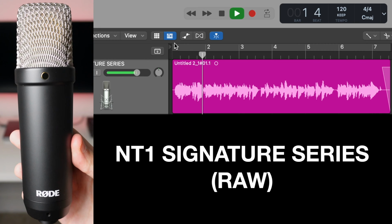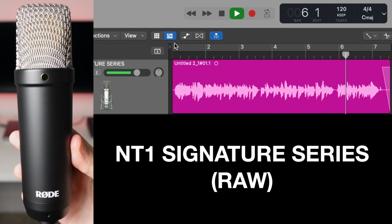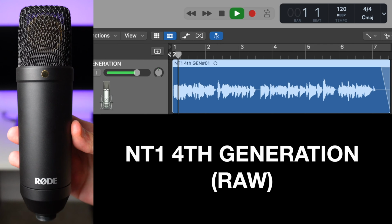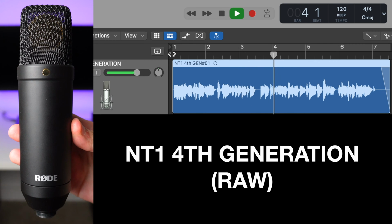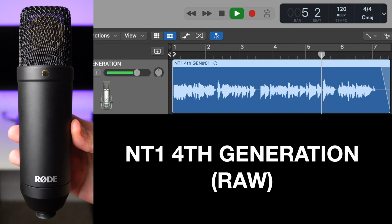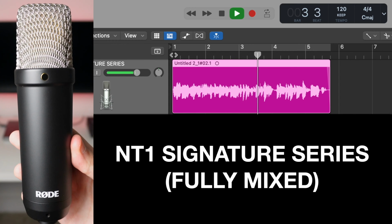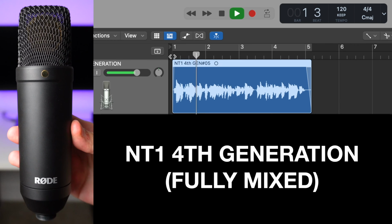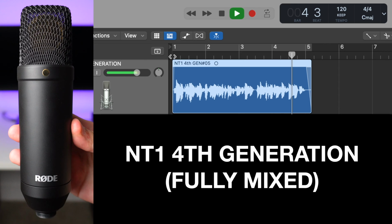You're listening to the Rode NT1 Signature Series condenser microphone being plugged straight into my audio interface without any post-processing, and this is what this microphone sounds like. Now you're listening to the Rode NT1 4th generation condenser microphone being connected into the same audio interface without any post-processing, and this is what the mic sounds like. This time, you're listening to the Signature Series NT1 with a bit of EQ and compression, and this is what the mic sounds like fully mixed. Going back to the Rode NT1 4th generation with a bit of EQ and compression, and this is what the mic sounds like fully mixed.